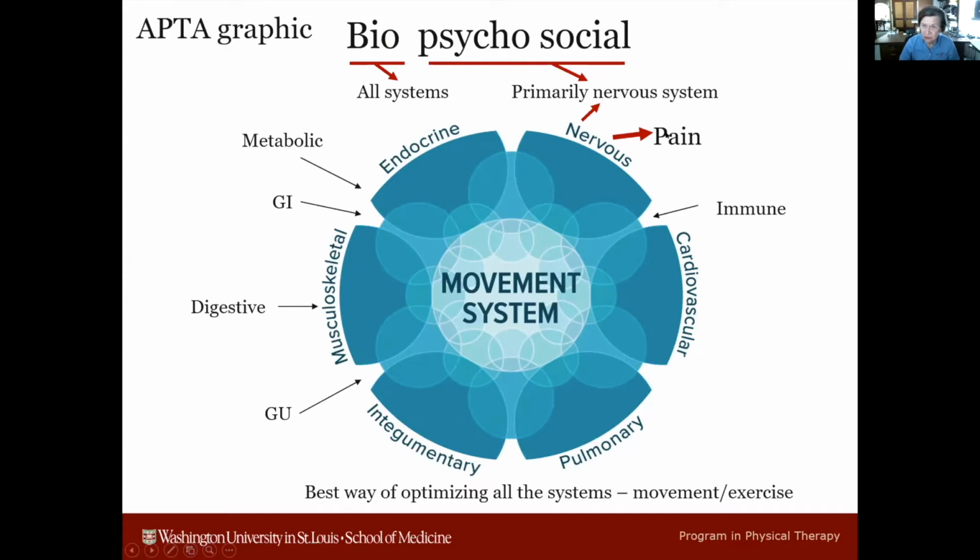The same thing's true with pain. There's no pain if you don't have a nervous system. So all of these aspects that have described physical therapy are relevant to the movement system. And of course, the best way to optimize the function of all these systems is movement or exercise. And that's where people should think of us as having expertise.